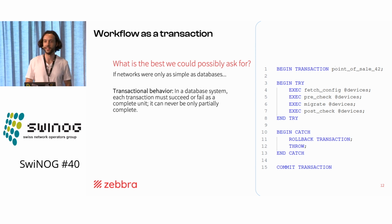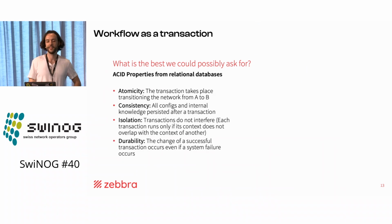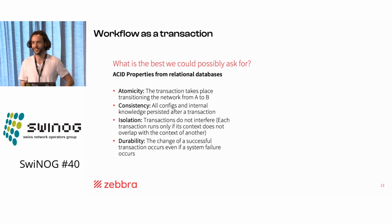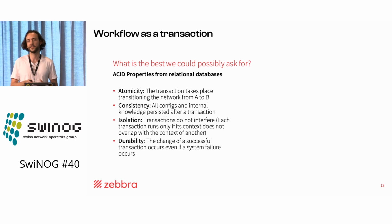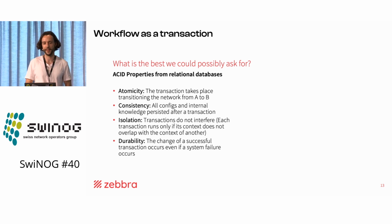No need to wake any engineers up in the night. That would be the ideal world. And if we had that, of course, we would have these nice little ACID properties that I'm sure every one of you knows. Maybe it's a bit in the not so accessible memory, but it's not really important. They just guarantee us that in the end of a transaction, we are either in the initial state, so nothing has changed, or we are in the desired new state and everything is working fine.